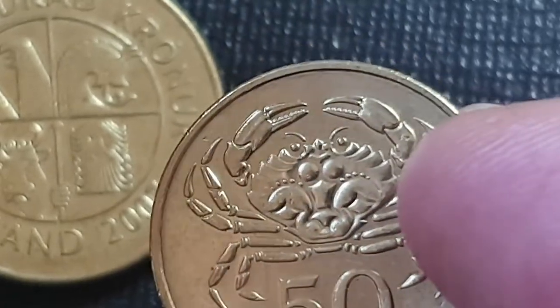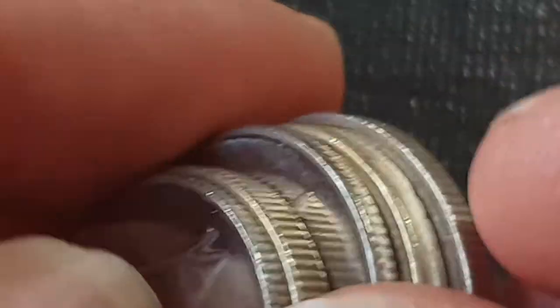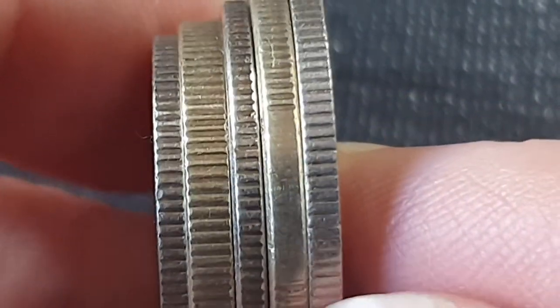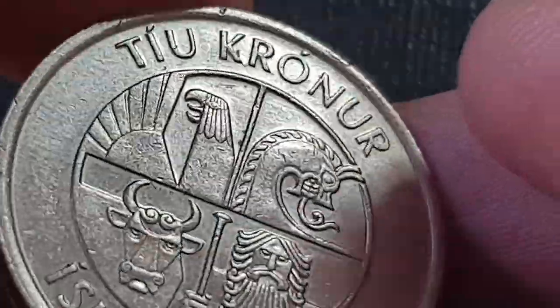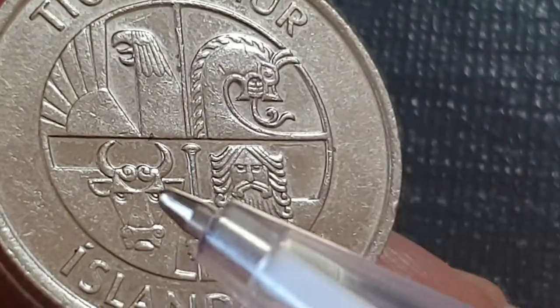So all of these are actually milled. If I put them all in their specific denominations, you can see only the 100 has interrupted milling. The rest are all pretty much milled. And this is the obverse. The obverse has the Landvættir, and these are all on the coat of arms as well.